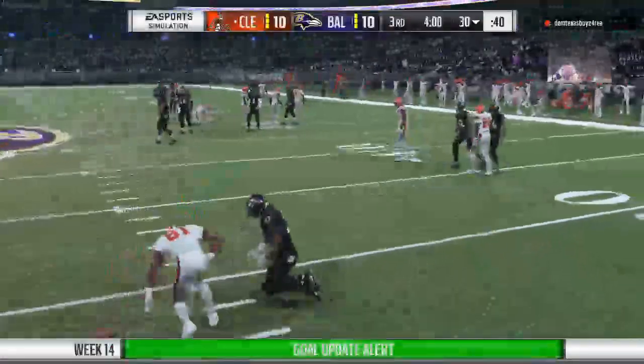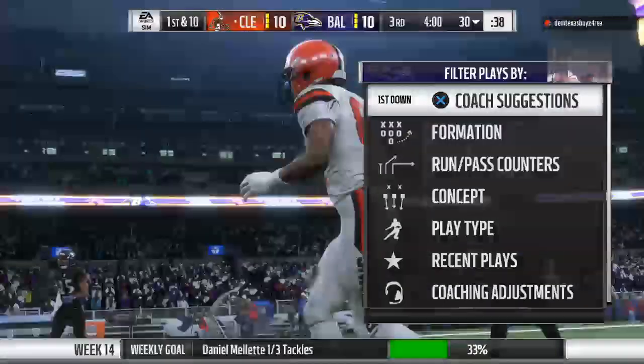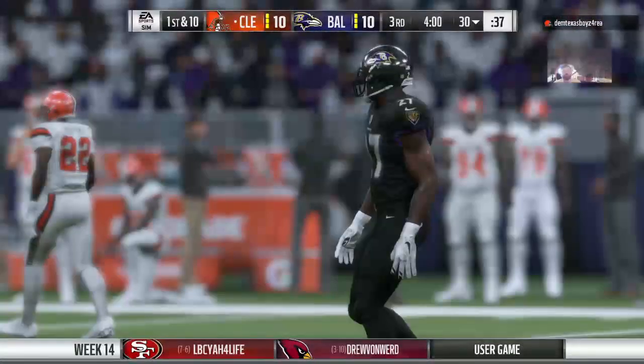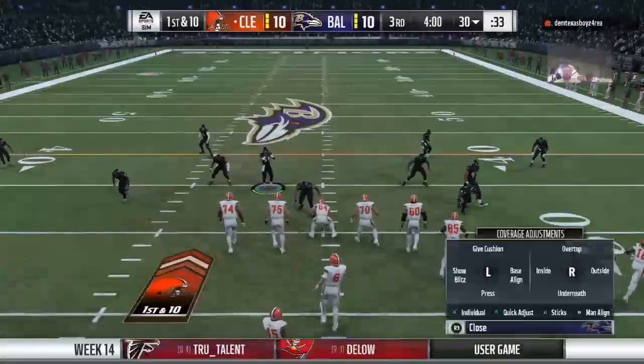A 48-yard punt, 7 on the return. And the Browns will take over, 1st and 10. And now Cleveland geared up to take the field. And a tight game after punting last time. See if they can get something going on this drive.